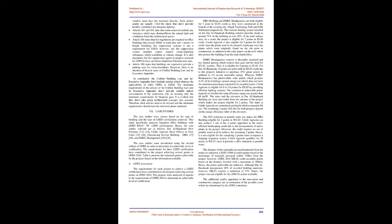The distance of the regionally procured materials from the project is unknown. LEED V2009 accredits points based on the percentage of materials procured within 750 km from the project. However, GPRS 2016 MR.02 credit accredits points based on the distance traveled with a maximum of 500 km. Hence, the points achievable are unknown.